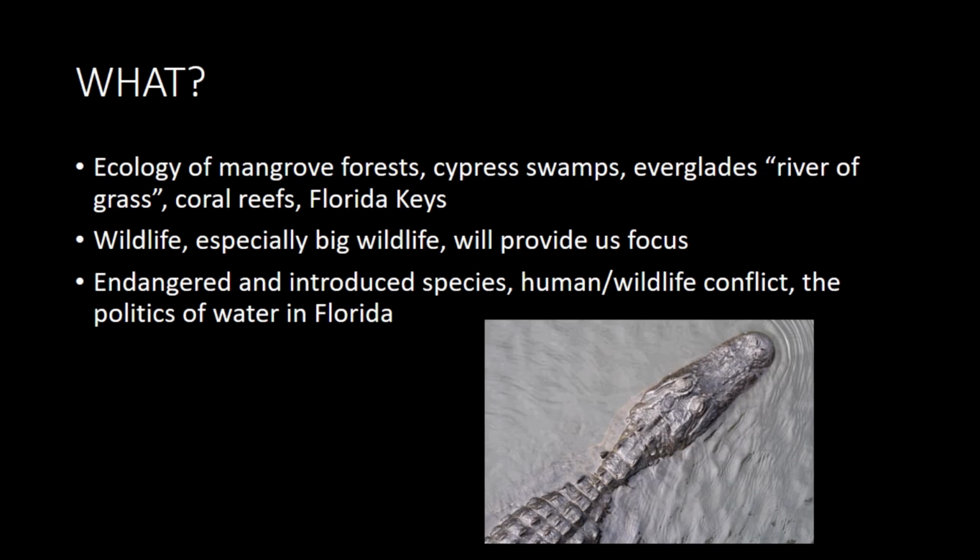And this is what we're really going to be learning. Now look, it's going to be a little bit more complicated than this, but this is nice for the slide here. We're going to cover all of the main ecosystems of South Florida. That's mangrove forests, cypress swamps, the Everglades itself, that marshland, that river of grass, the coral reefs, the Florida Keys themselves, and we're going to be using wildlife as our focus here.